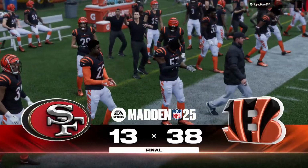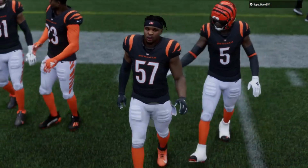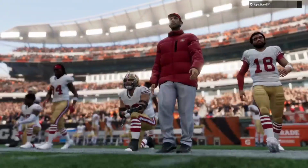So in the jungle, the Bengals take the win. And this winning streak continues to grow as they claim their 4th victory in a row.